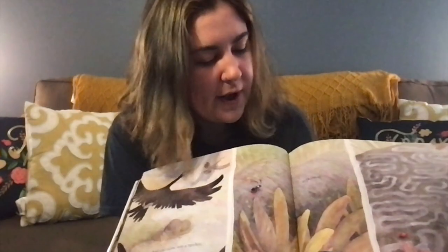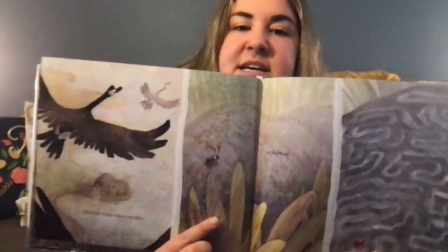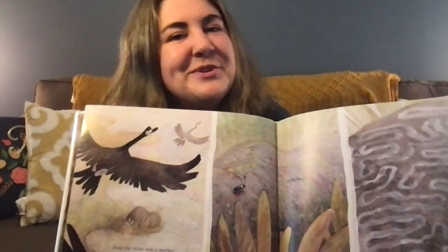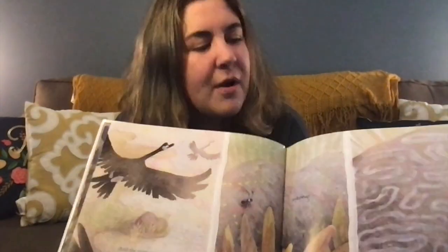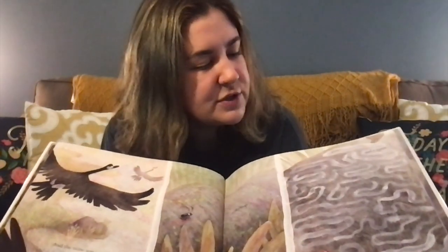And this little bug right here is using it as a map. So the ant is using it to map his way through wherever he's going. So that's pretty cool too. You could use them as a marker or a map. Or if we look over here, we see this little snail who's using it as a maze.